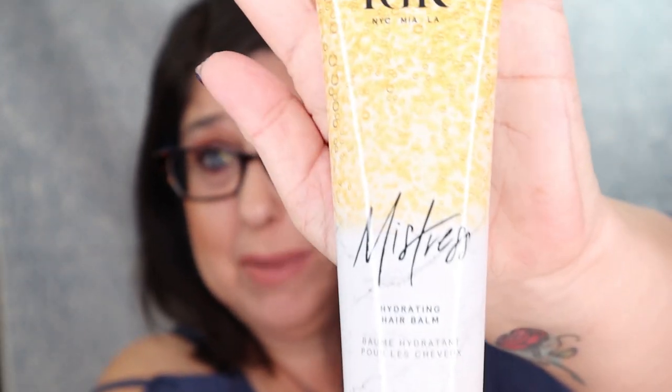So the next thing in the box is this IGK New York City Mistress Hydrating Hair Balm. Oh, I'll take any type of hair balm they want to give me. Absolutely. My hair is the biggest problem of my life. It never looks good, no matter what I do. And the grays are coming through again, and I'm just like, I'm done. I'm sick of dyeing my hair because I'm old. Just let the gray go through. Believe in conditioning balm that won't weigh hair down. And this MSRP is for $29. So that's what it says. It's all it says, but okay.